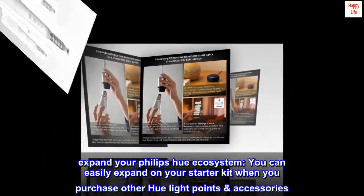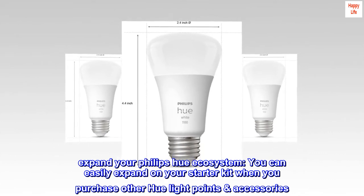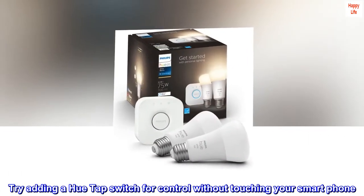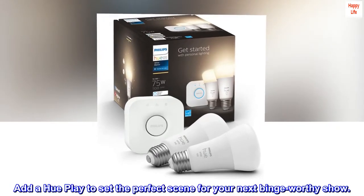Expand your Philips Hue ecosystem. You can easily expand on your starter kit when you purchase other Hue LightPoints accessories. Try adding a Hue tap switch for control without touching your smartphone. Add a Hue Play to set the perfect scene for your next binge-worthy show.